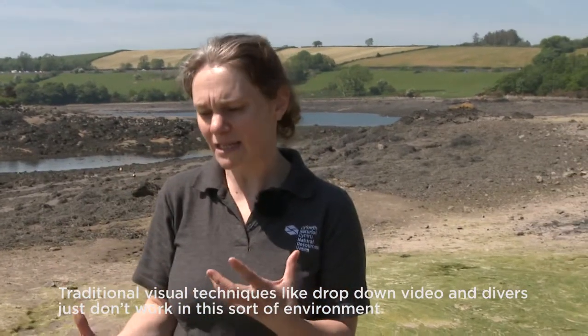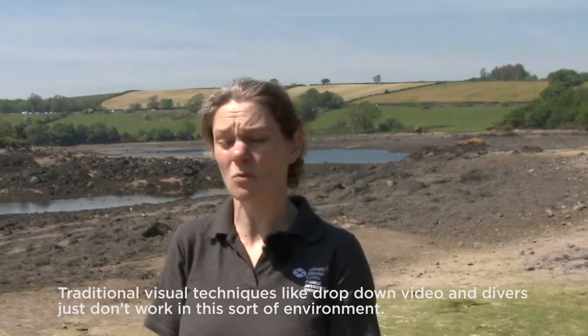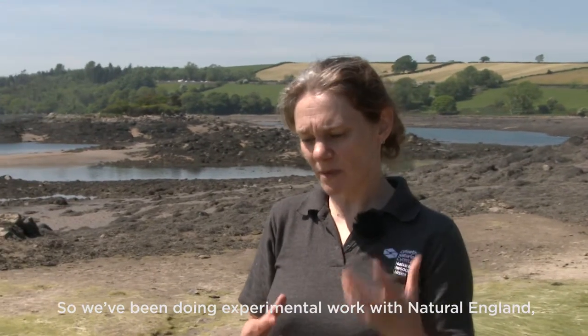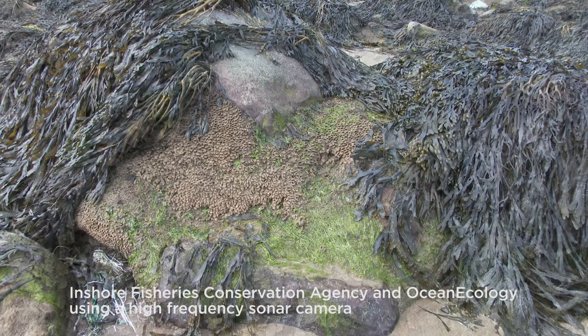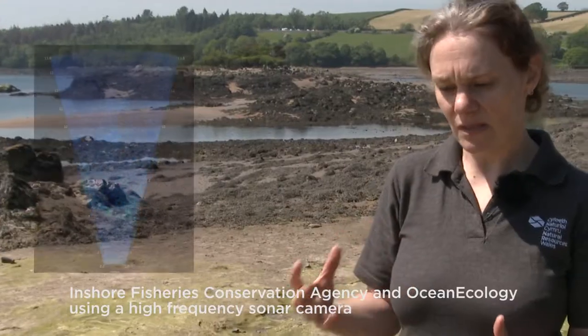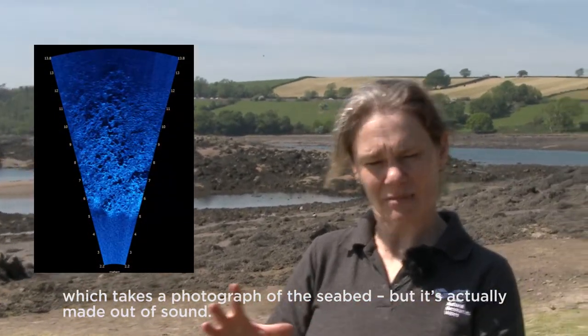Visual techniques, like traditional techniques like drop down video and divers, just don't work in this sort of environment. So we've been doing experimental work with Natural England, Inshore Fisheries Conservation Agency and Ocean Ecology, using high frequency sonar camera, which takes like a photograph of the seabed, but it's actually made out of sound.